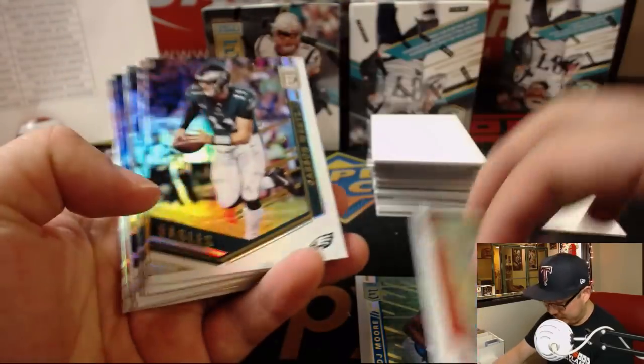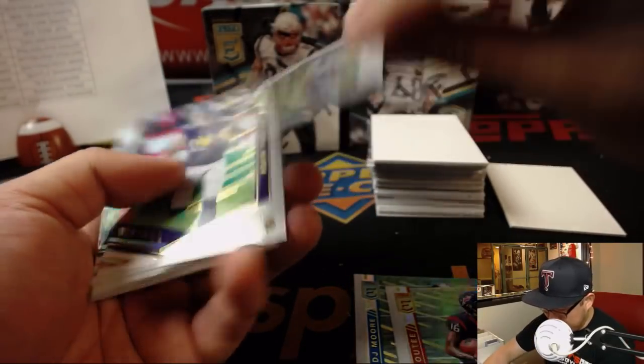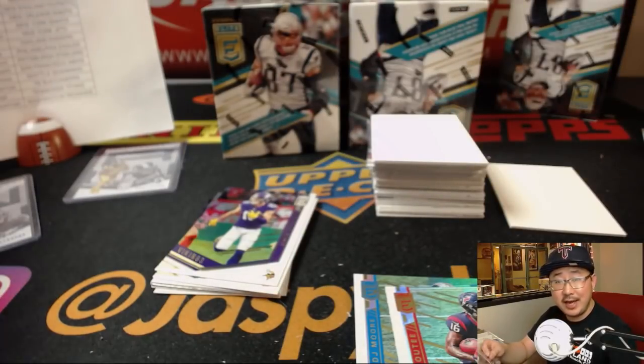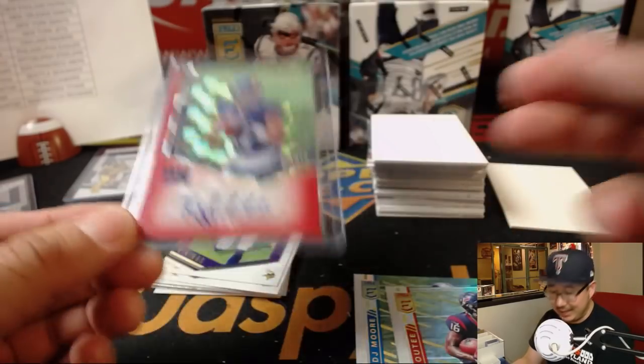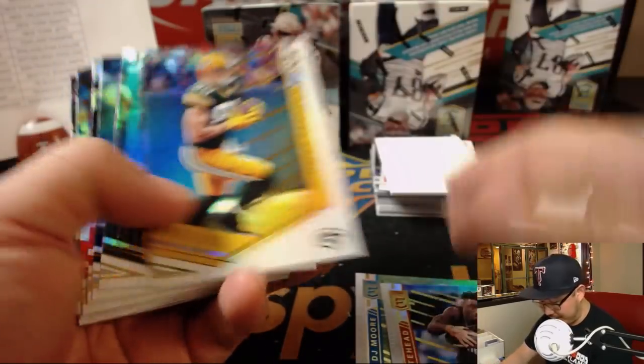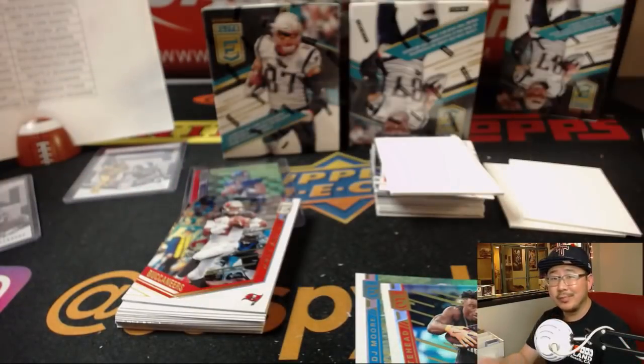Out of $6.99, Kuti. And we've got this guy, Kyle Loletta for the New York Football Giants. That goes to EA Sports in the game. $20 out of $99. $6.99, Buccaneers, Jordan Whitehead. There's the T for Wentz, but it's a different one. That's kind of annoying.